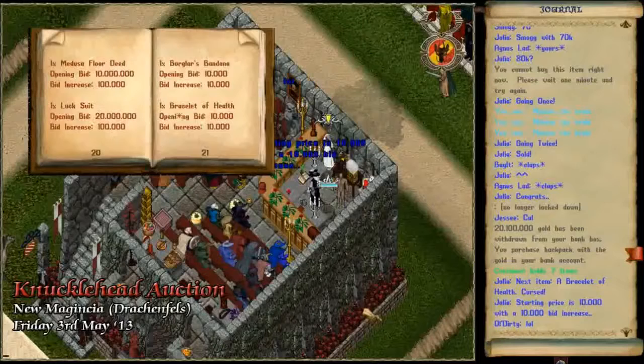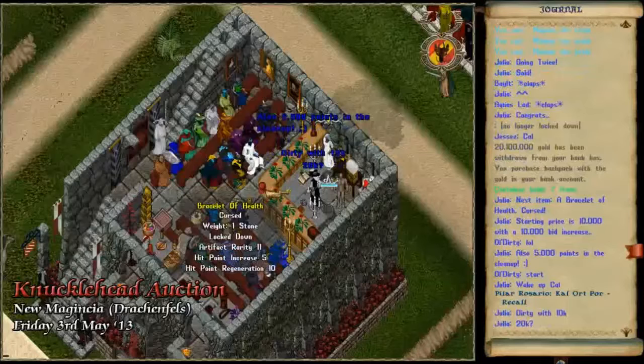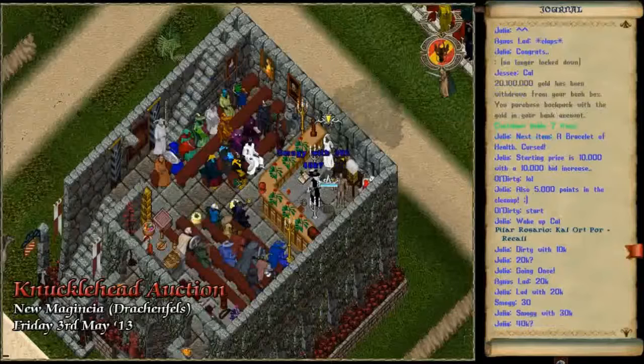Okay, the next item up is a bracelet of health. Opening bid of 10,000 with a bid increase of 10,000. And we can see it's artifact rarity 11. It is a cursed item, so it's not something you maybe want to carry around any dungeons. Hit point increase at 5, but a great hit point regen of 10. So that explains why it's quite cheap.